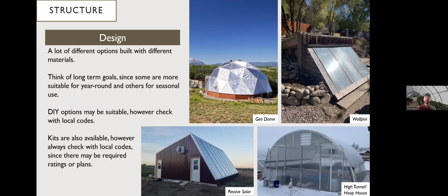So, like I mentioned, there are a lot of different options that you see, especially with the hobby type greenhouses or smaller scale greenhouses. These are just a couple examples of what those can look like. I think one important aspect is thinking about long-term goals. Especially if it's in your backyard, think not only about production, but also about aesthetics and things like that.